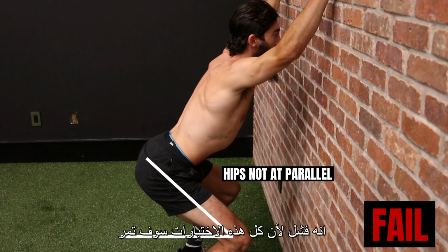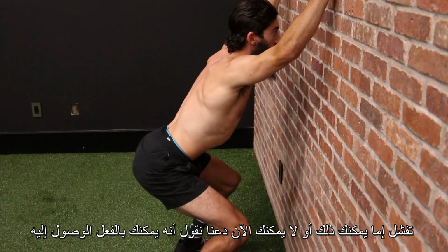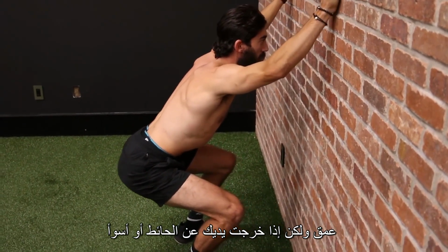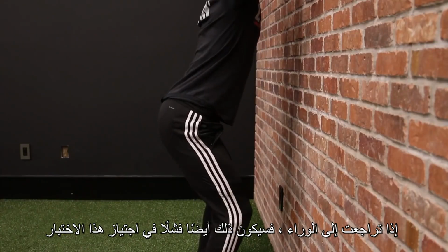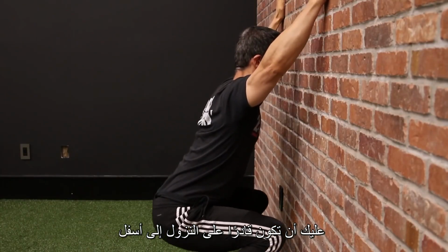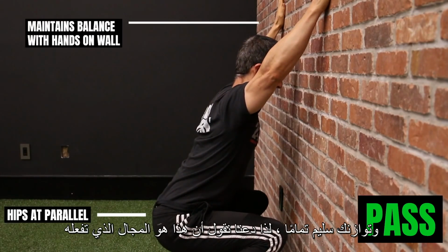See, because all these tests are going to be pass-fail. Either you can or you can't. Now let's say you actually can get to depth, but if your hands come off the wall, or worse, you fall backwards, then that would also be a failure. In order to pass this test, you have to be able to get all the way down to parallel with your hands in contact with the wall and your balance fully intact.